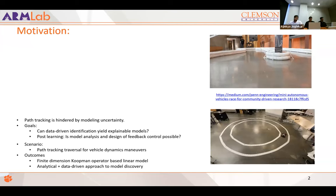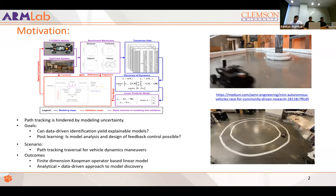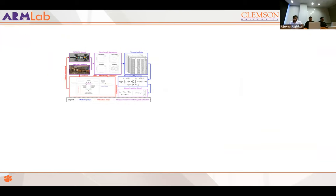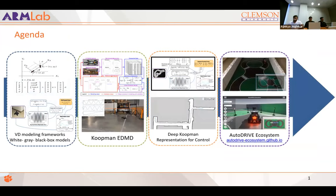and then design linear controllers to control the system. And the scenario over here is a path tracking scenario for dynamic vehicle dynamics maneuvers, which were designed to test the roll dynamics of the system, like the skid pad, lane change, and fishhook maneuvers. And the outcome is a finite-dimensional Koopman operator-based linear model, which we can derive analytically and then utilize for control. So this presentation is split into four buckets.